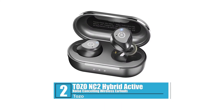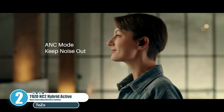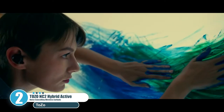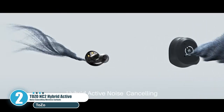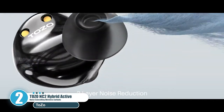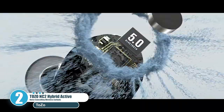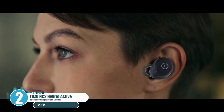Number 2, TOZO NC2 Hybrid. The TOZO Buds feature noise-canceling Bluetooth connectivity, waterproof construction, and 8 hours of playtime, so you can easily wear these for a long adventure ride and never worry about losing your beats. They are fairly comfortable and come with a charging case, just like the Purity earbuds. However, they will set you back about $60 compared to the $20 for the Purity earbuds. Especially if you like a deeper, tighter bass sound, then TOZO Buds are the best for you.